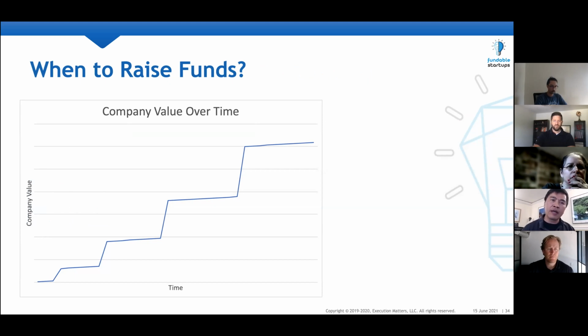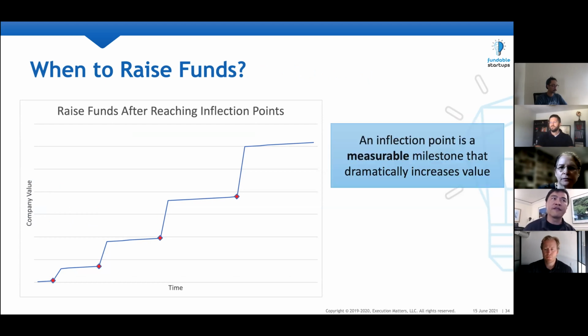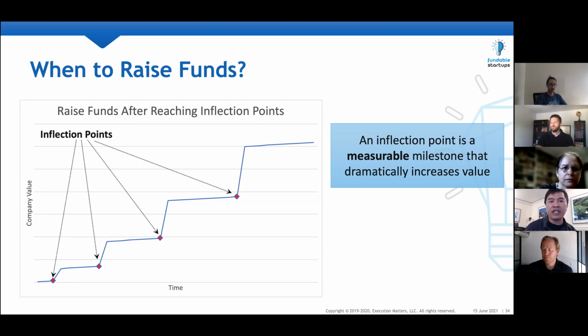Going to dive into the funding approach, and it fundamentally is about the inflection points. A startup's value usually grows in some type of stair-step process like this. Over time, the company grows in value, and there are specific inflection points. An inflection point is a measurable milestone that dramatically increases your company's value. Here, they would be the red diamonds.